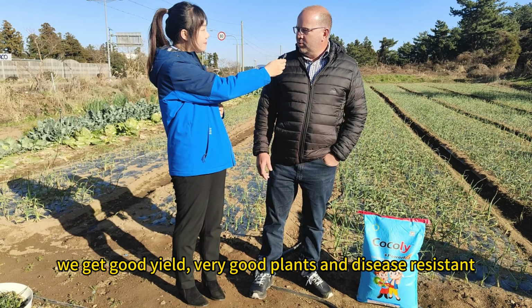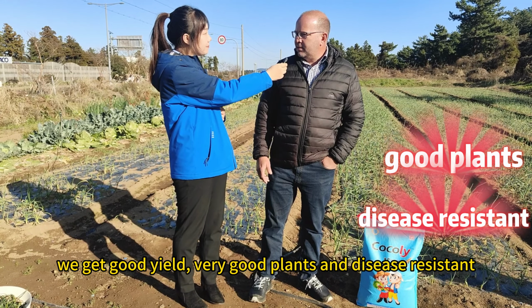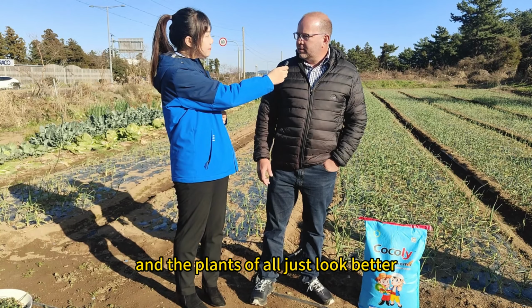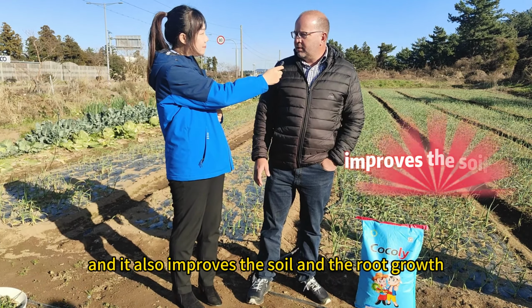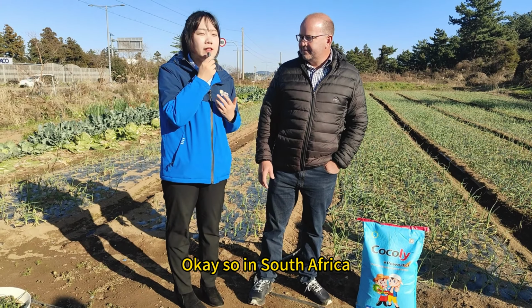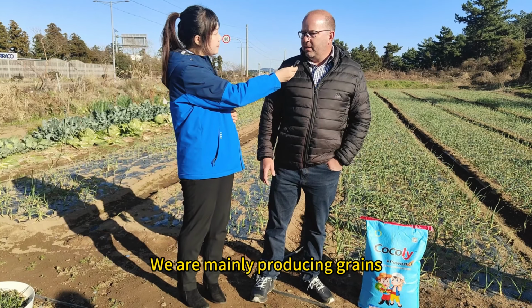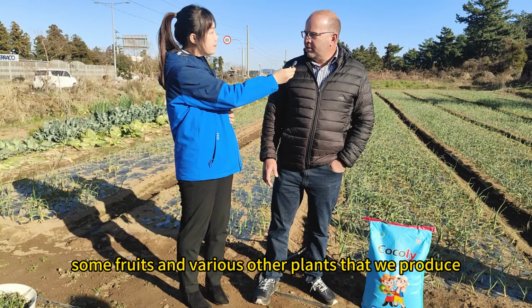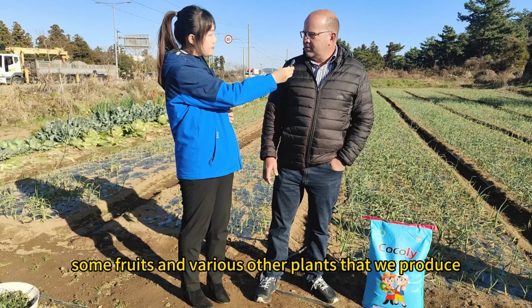We get good yield, we get very good plants and disease resistance, and the plants just look better. And as I say, the overall look, and it also improves the soil and the root growth. So in South Africa, what are the main crops? We are mainly producing grains, and there's also some vegetables, stone fruit, and various other edible plants that we produce.